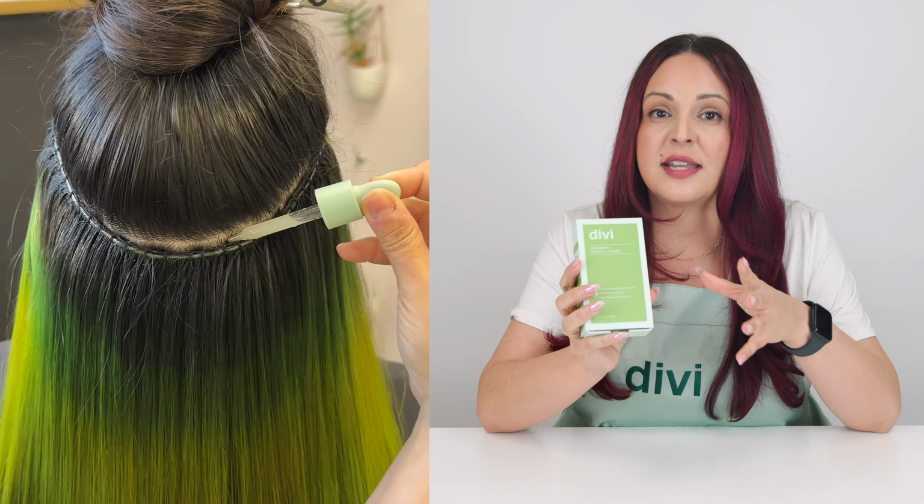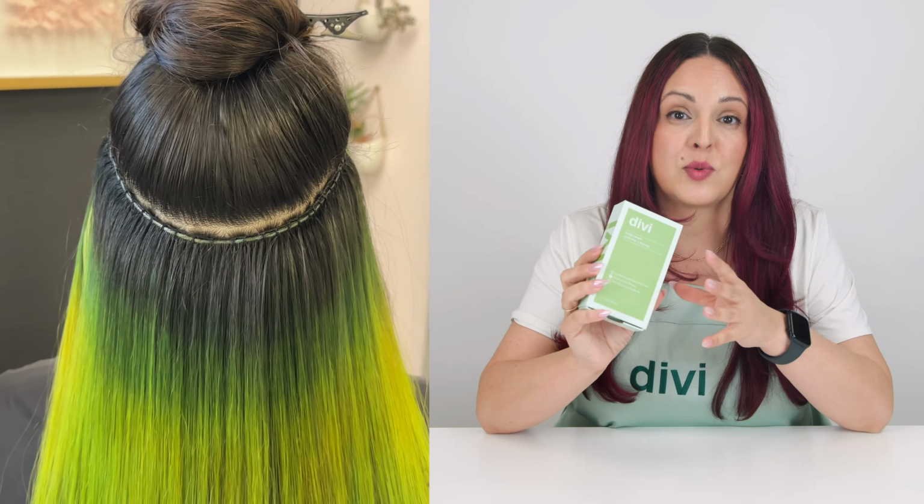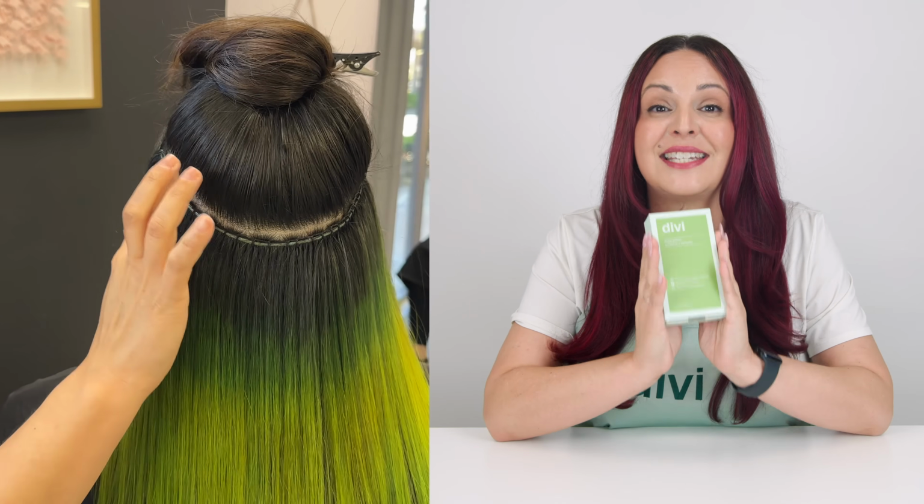One of the reasons why I really love this scalp serum is because it's perfect for people who wear hair extensions. Now, I specialize in hair extensions. I see all the time clients that have hair extensions. It gets really difficult to shampoo on the weft line, and this serum definitely helps with that. So this is completely extension safe.